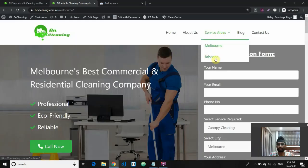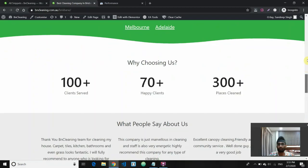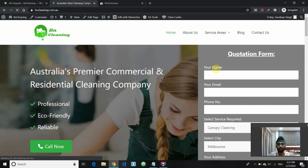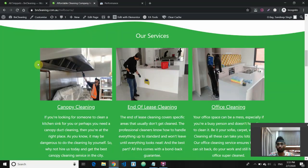Let me go to Brisbane again. This is the Brisbane homepage. If you remember from my previous video, I laid it out for you: these pages act like a mini home page on this website. So we have the home page which targets Australia, and then mini home pages which each target a particular location, and each mini home page has its own service pages. I think you get the idea here, right?